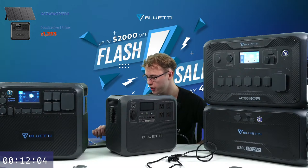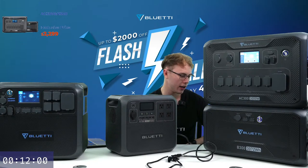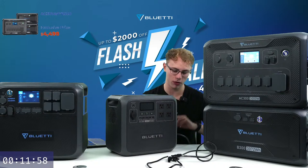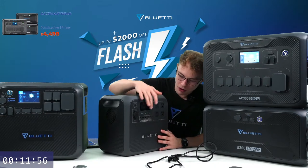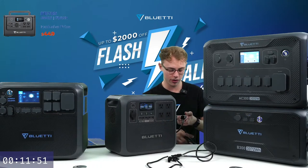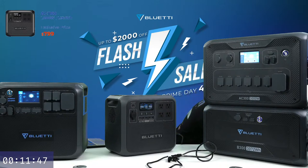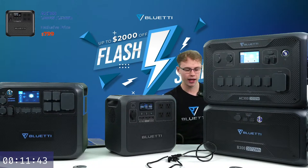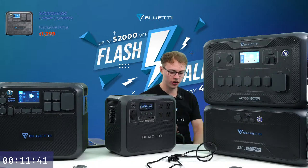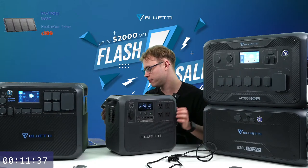Okay, now let's take a look at the screen and the app for AC180. First of all, the screen. Let's try actually charging it from a wall outlet. Let's go ahead and plug it in. In this case, I'll be using EB500 Pro. It will serve as a wall outlet. Let's see what the charging speed is. Again, I don't need an adapter. I just use this cable. That's all I need.